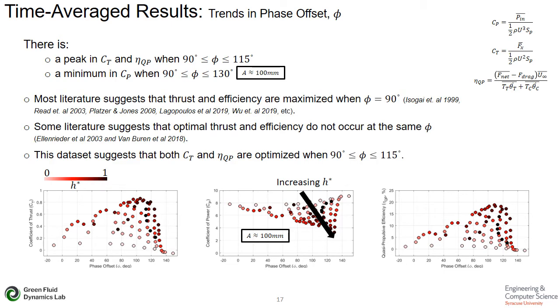A lot of the literature suggests that thrust and efficiency are maximized when phi is equal to 90, and a lot of the current literature even just assumes that 90 is ideal based on previous literature, and they don't really look at phase offset. There is some literature, as shown here, that suggests that the optimal thrust and efficiency aren't at the same phi value, but usually one of the two is at 90 degrees. And so this data set suggests that thrust, power, and efficiency have optimal values greater than 90, and that 90 may not be the best option going forward. So we really need to look at the influence of the phase offset.